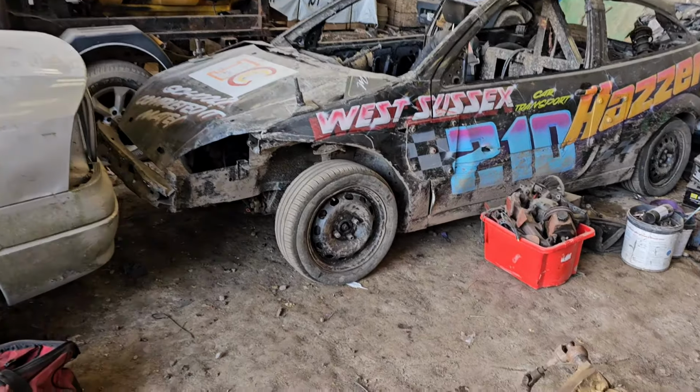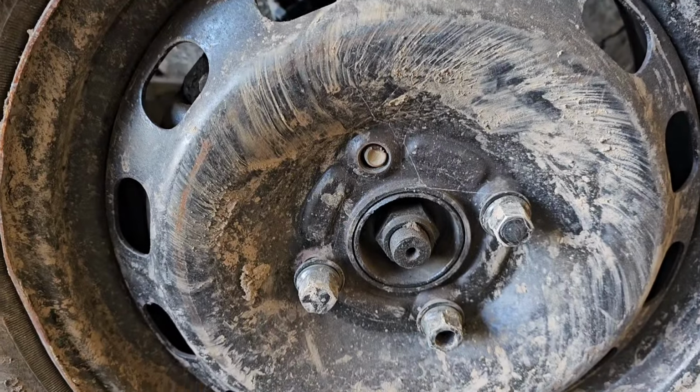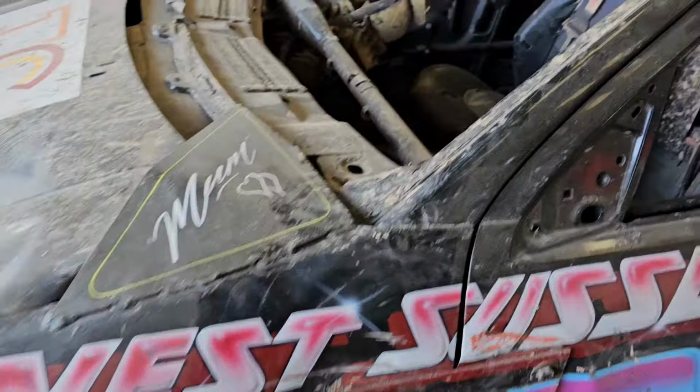Card unmilled and all. We've got a stud broken here, i.e. one of the wheel nuts. Need to change that before we race. Has to have all the things.